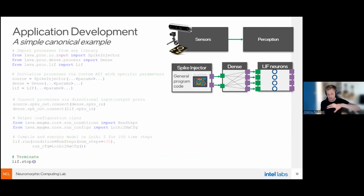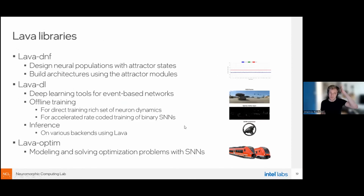So that's sort of the bottom layer, and Lava is supposed to take care of all the message passing and all that. On top of this, we're building libraries, which give you higher level interfaces for different use cases. One of them is called Lava DNF, which is really DFT. This is something I'm developing. This is giving you convenience functions to design neural populations with attractor states, something like this, which you're now familiar with, and then build architectures from that.